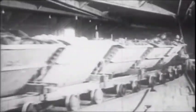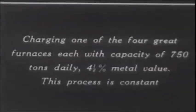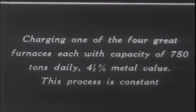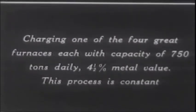You can see it was being moved by a small electric trolley. 10 to 15 cars at a time. Charging one of the 4 great furnaces, each with capacity of 750 tons daily, 4.5% metal value. This process is constant. Here he would be weighing each car. Here he's opening the door to the furnace.